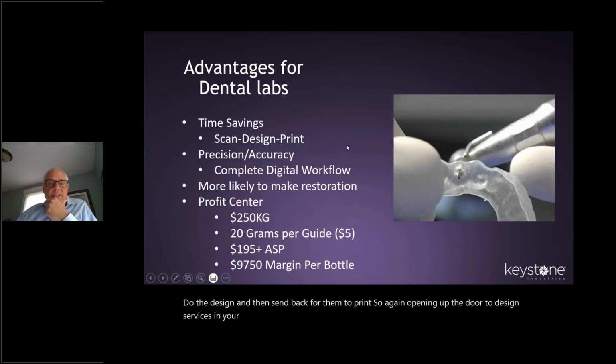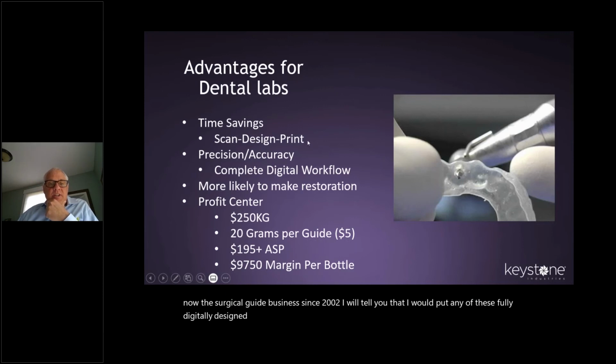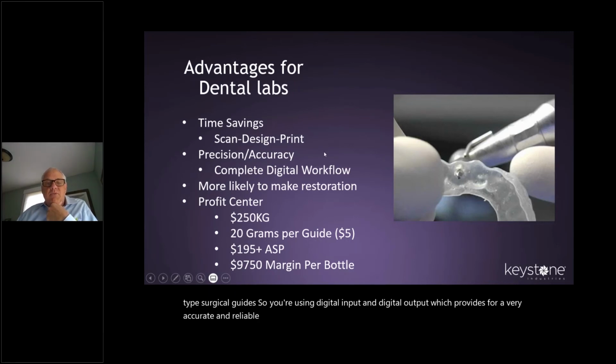The precision on these, and I've been around the surgical guide business since 2002. I will tell you that I would put any of these fully digitally designed and manufactured products at a much higher level than any of the traditional type surgical guides. So you're using digital input and digital output, which provides a very accurate, reliable, and repeatable process to create a surgical guide. So again, it's using a complete digital workflow.